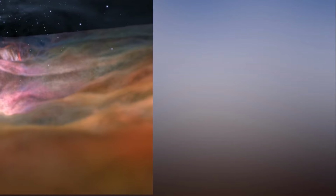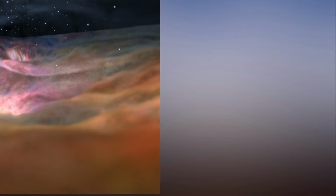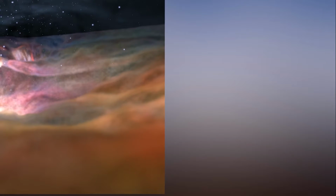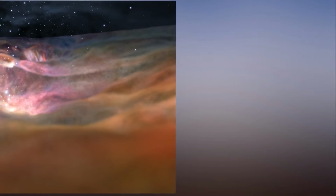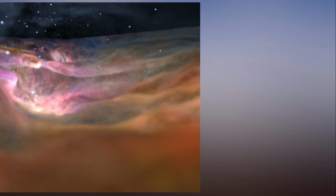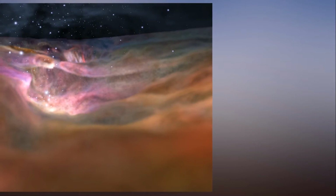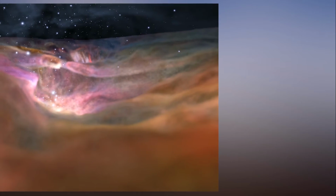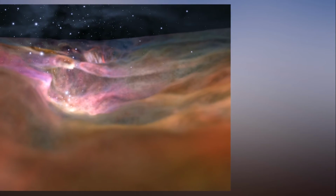Much of the majesty of a nebula happens in light spectra not visible to the naked eye, so the video toggles between visible light and infrared imagery to give an accurate view of the formation. The visualization was created by researchers at the Space Telescope Science Institute in Baltimore and the Caltech Infrared Processing and Analysis Center in Pasadena, California. The project was led by Frank Summers, a visualization scientist at the Space Telescope Science Institute.